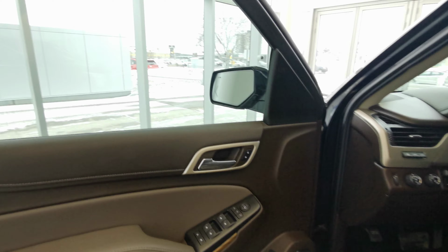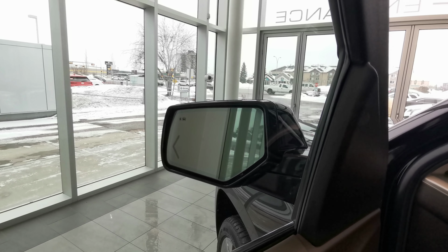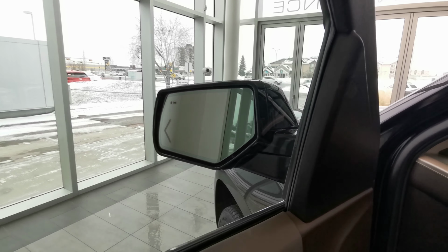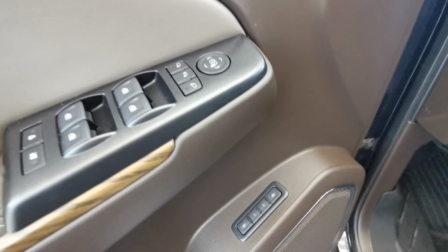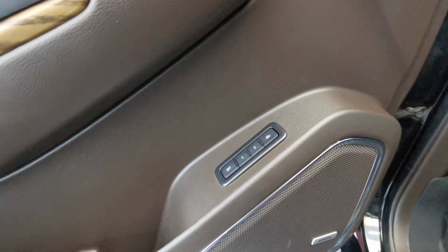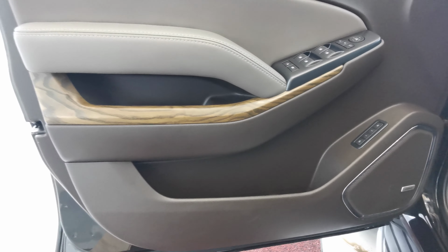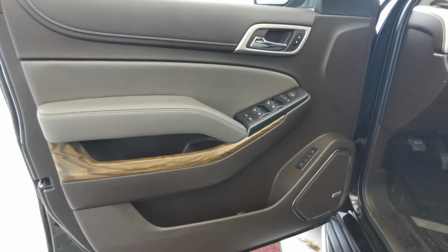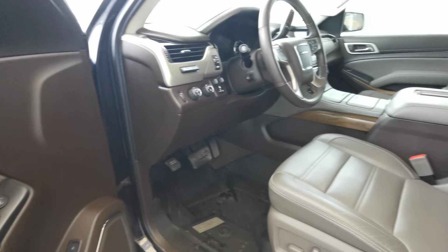Making our way into the front of the vehicle now, you have your turn indicator and blind spot indicator on your side mirror, power lock controls, power folding side mirrors, and automatic power windows with child safety locks, two memory seat controls down at the bottom next to your Bose sound system, storage space along the bottom, door panels made up of a cocoa brown leather with a wood grain insert.